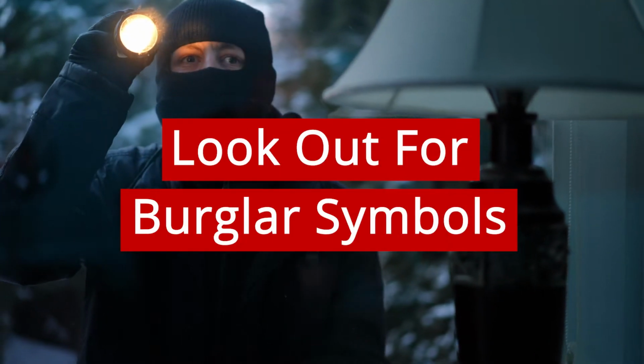Tip 4. Look out for burglar symbols. Our fourth tip is to always look out for burglar symbols on your property. Robbers will often mark properties that they are planning to break into. They will use chalk and paint to make these markings, and they will often use the colours blue and white. They will make these markings by drawing different symbols onto your property. So one step to stay ahead of robbers is to do research into these codes and to keep an eye out if any appear on your property.